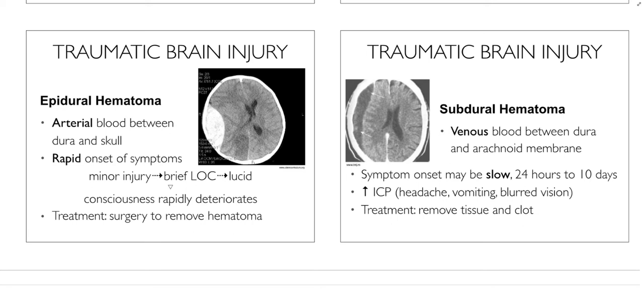Subdural hematoma is going to be a venous bleed. And to backtrack here, the epidural bleed, because it says epidural, that means it's above all the different layers of the brain. It is simply between the dura mater, which is the outermost covering of the brain, and the skull. So the actual brain tissue, all of it is beneath the hematoma.